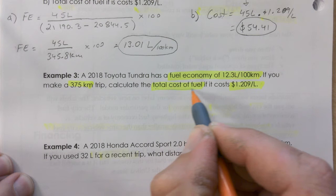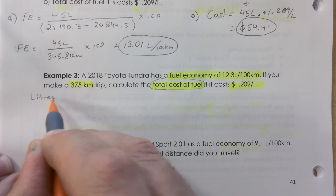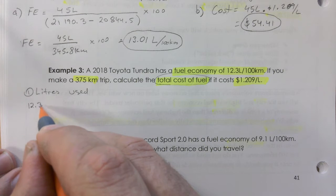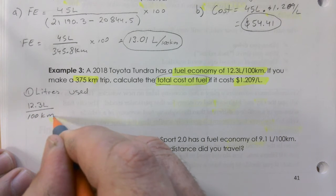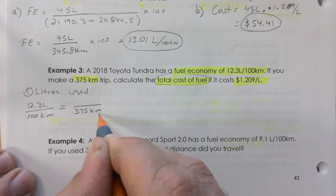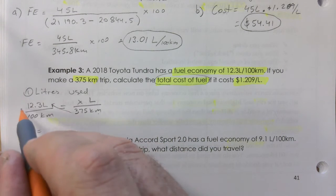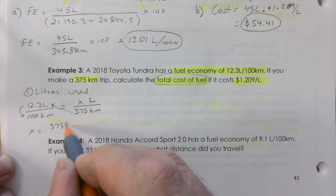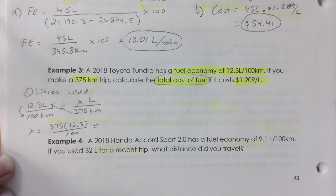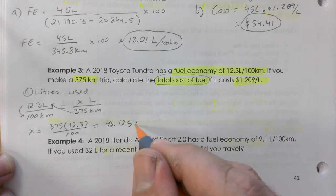So to get the total cost of fuel, we first need to figure out how many liters were used. Okay. Liters used, that's the first step I'm going to take. And so you take your fuel economy and you say, well, I made a 375 kilometer trip. So you just make sure the kilometers match up. I'm going to figure out how many liters that has been. So it's cross multiply and then divide. So it's 375 times 12.3 divided by 100. And you get 46.125. Use all decimals in this case.